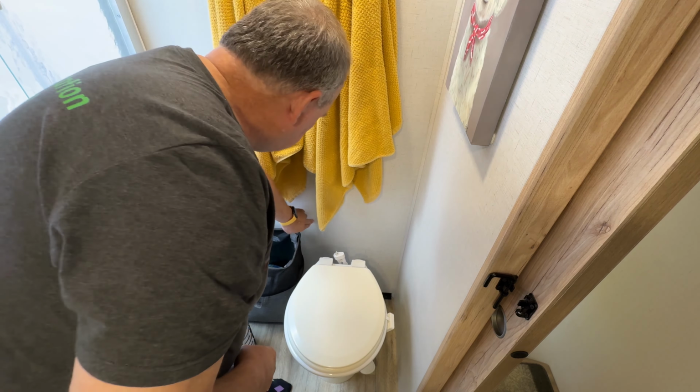Same way with the fabrics that were used for the cushions and also for theater seating. Those have held up really well. In fact, I think most people walking in here would think we just had bought this RV. It looks that good after a year of use.